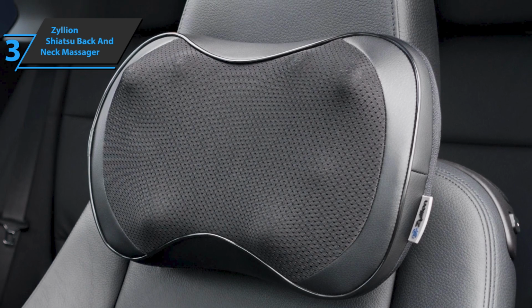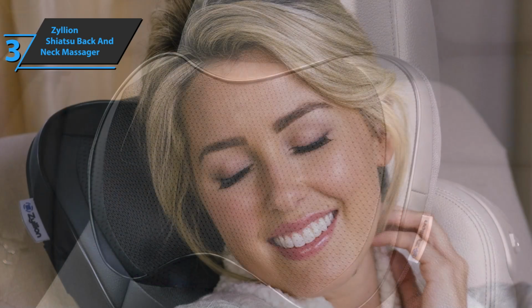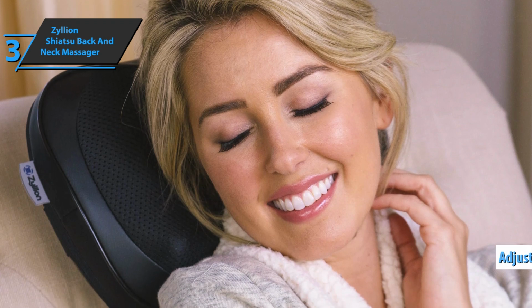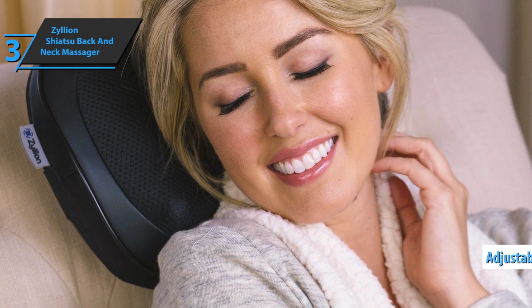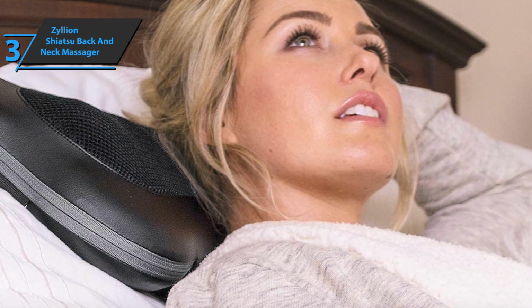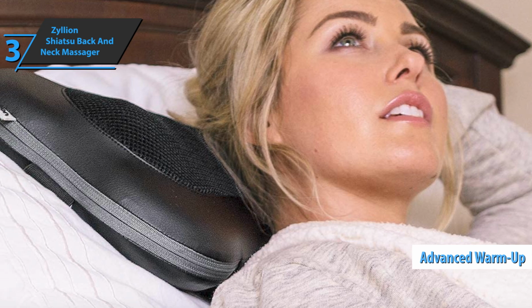This massage tool is equipped with an incredibly easy-to-clean textured faux leather cover. In addition, it packs an advanced heating function that practically eliminates pain. The device also comes with adjustable straps that allow the user to attach it to any surface, handy and convenient. With more than 32,000 user ratings, the Shiatsu massager relaxes muscles thanks to its advanced warm-up function and automatically changes direction every minute.